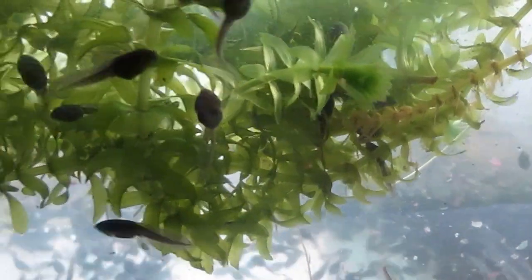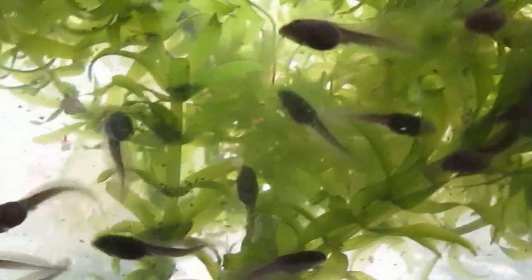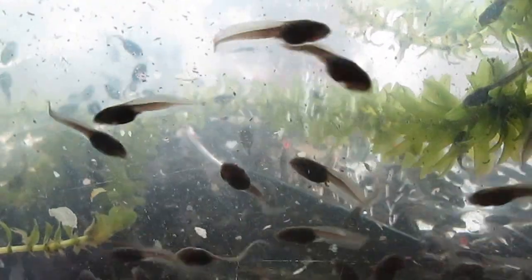We put the spawn in, they hatched on the 29th, so the spawn went in on, that was Monday, so the spawn went in on the Friday. We got the spawn out of the pond on the Friday because if we'd left it there, the koi carp in there would have eaten the spawn and the frost would have killed them as well. So doing our bit for frogs, over 1,000 frogs in there.